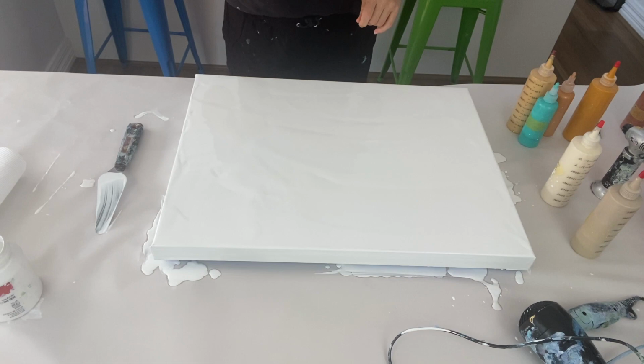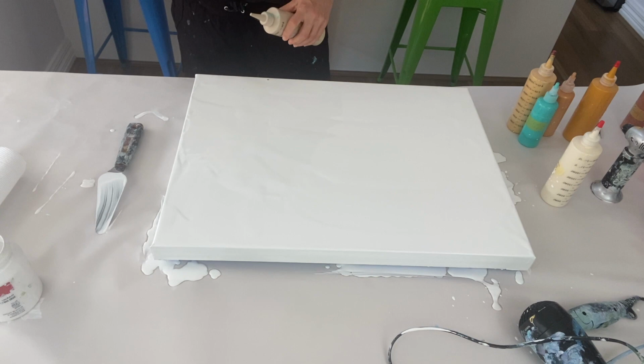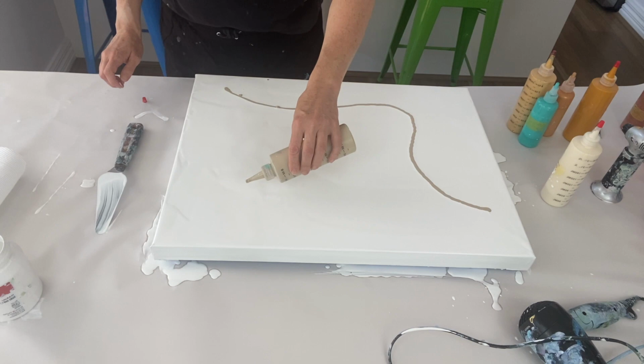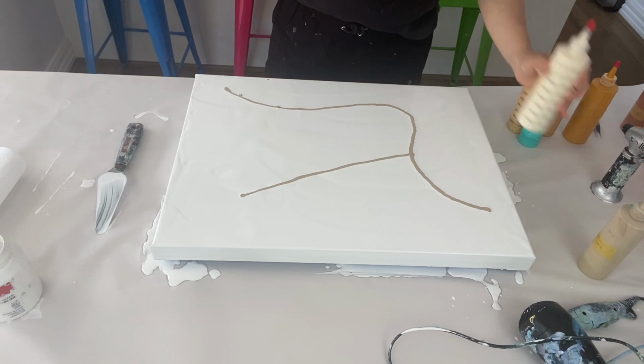All right, so let's start with warm grey. Oops. And some paint wanted to go there for some reason. Okay, that's good. This is titanium buff light.